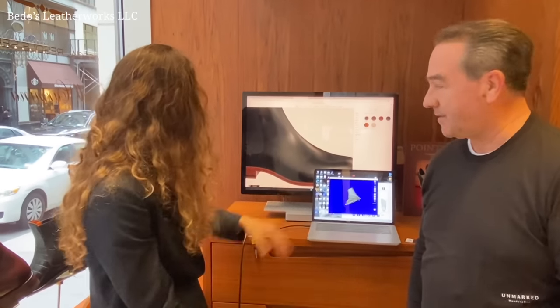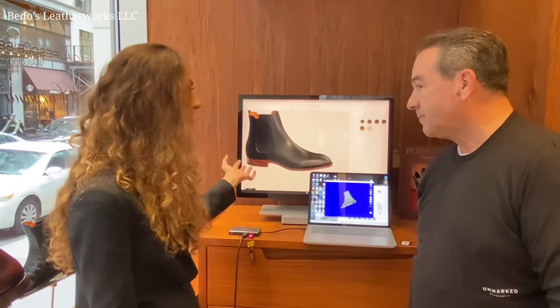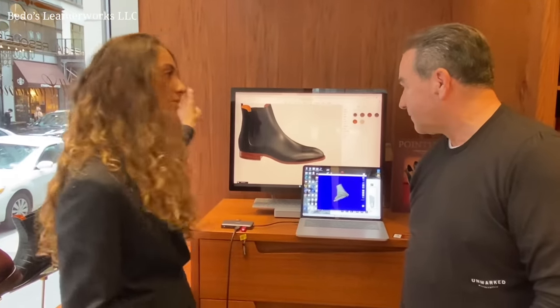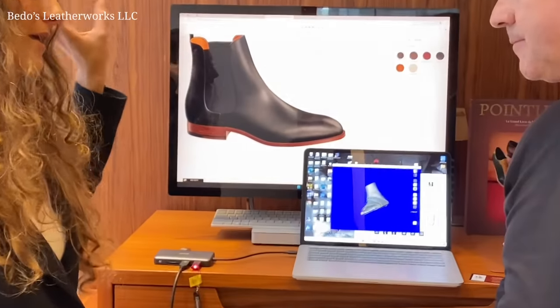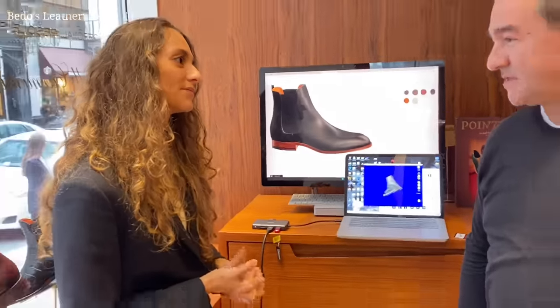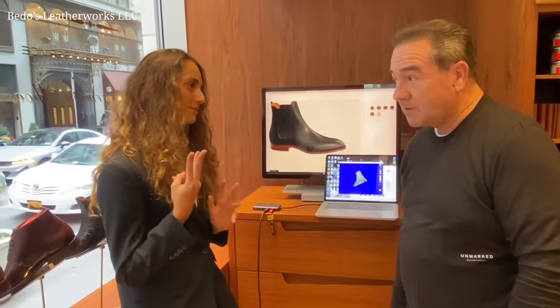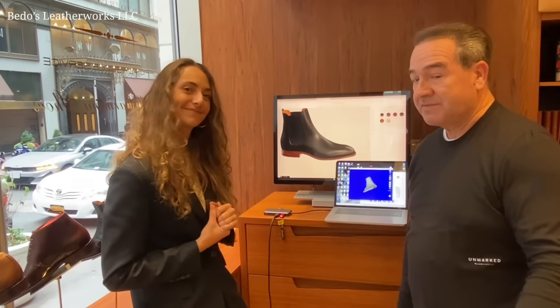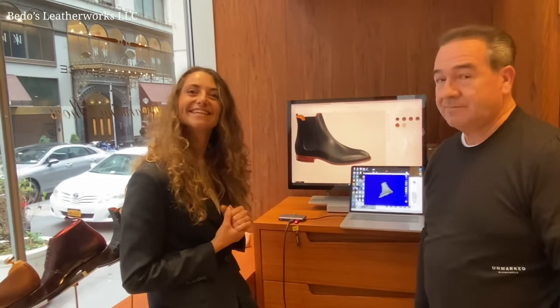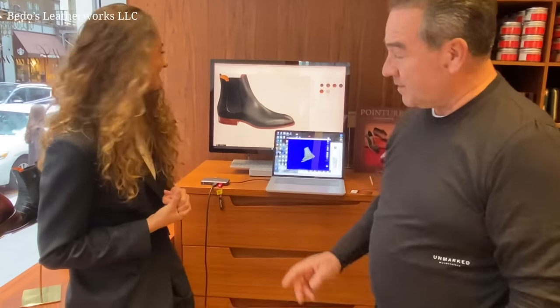Right. Then you take the leathers and everything that you want. From there, these go straight to the factory. So that will be about a five or six month wait? No, I think we're talking about three months. Really? When is this launching, Carmen? The 12th. This month? Yeah, October, this week coming up. Wonderful. Okay.